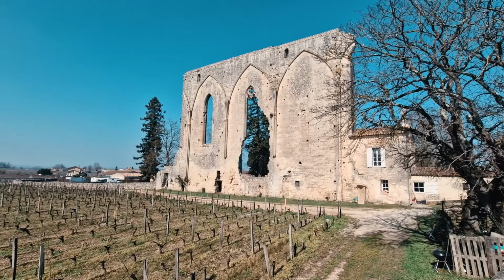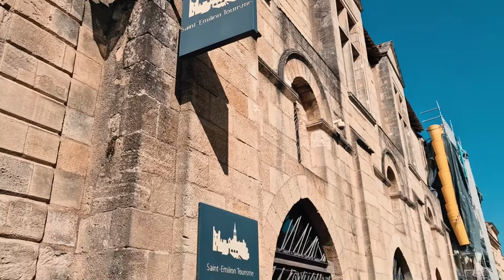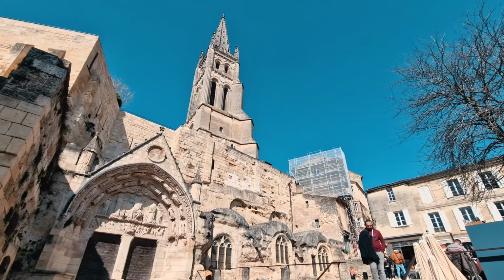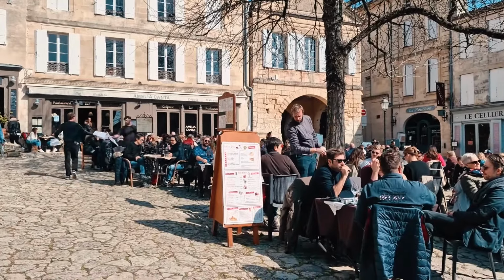Come summer or harvest time, these will be full of grapes. But whilst you're in the town itself, you can visit the King's Tower, where you get this lovely view over the entire town of Saint-Emilion. The town square has this lovely eating patio that's attached to the local restaurant.